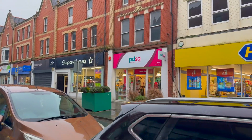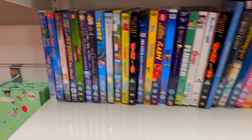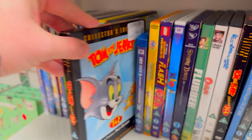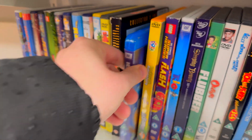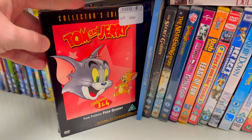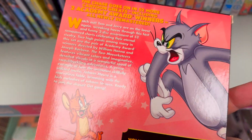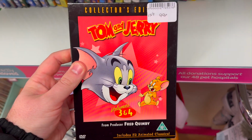Okay, so let's try PDSA and see what's in there. PDSA, then they have a big selection of media in here, so let's take a look at what we've got in the kids section. We've got some Tom and Jerry there, volumes 1 to 2. We've got some Ice Age 3 there. This is of course a Blu-ray pickup for 99p, and then they've also got the other version of Tom and Jerry. This is 3 and 4, so that's pretty cool. So that's volumes 1, 2, 3 and 4 all here for £2 of Tom and Jerry, which I think is a pretty good deal for these 2 collector's editions.